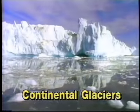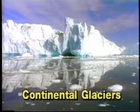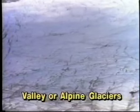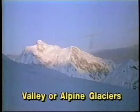continental glaciers covering Antarctica and Greenland. On a smaller scale, valley or alpine glaciers are found on the sides of many high mountains in various places on Earth.